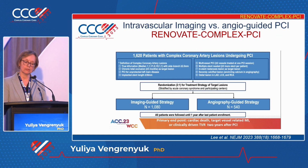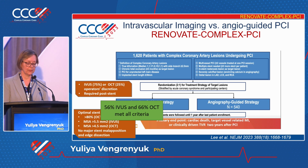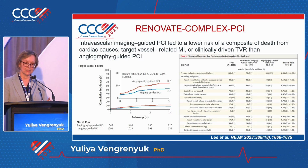Dr. Sharma already talked about RENOVATE-COMPLEX-PCI. Also, this trial used these criteria for OCT and IVUS, and we could see that 56% of IVUS and 66% of OCT cases met optimal criteria. Despite this, still intravascular imaging guided PCI led to much lower risk of death, cardiac death, target vessel-related MI, and clinically driven TVR.